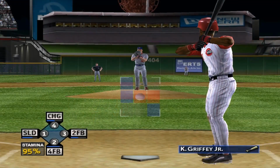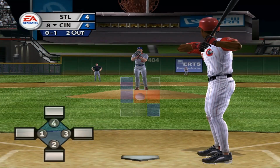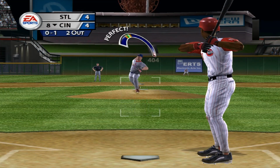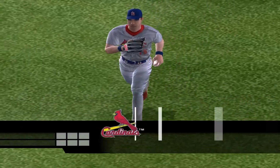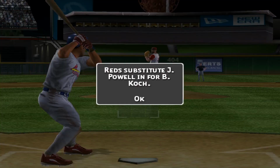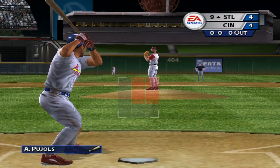Stepping in, Ken Griffey Jr. He goes with the pitch and takes it down the left side. The pitch is hit to center field. He came up with it. Oh, Ty, this guy's one of the best fielders in the business, and he shows why with that diving catch. Great. Bringing in the righty right here is a good move because right-handed hitters can have trouble picking up his breaking pitches. Up next, Albert Pujols.